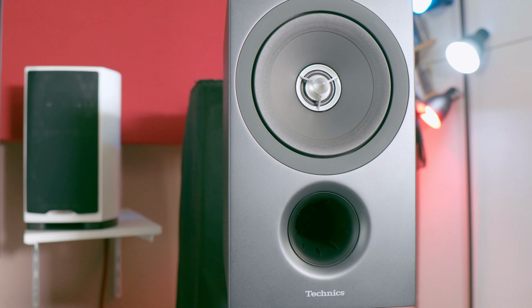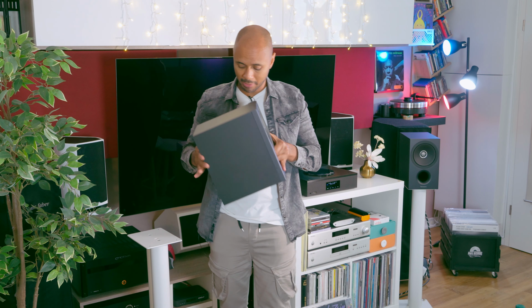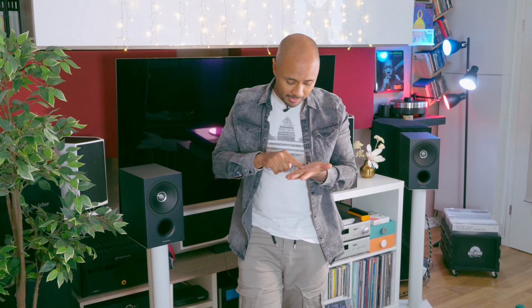That looks really good. But unfortunately I cannot say the same about the cabinet finish. That looks absolutely cheap. There are some imperfections on the corner, and actually on one speaker, on the front baffle, you can feel with your finger that there is a small step only on one side.